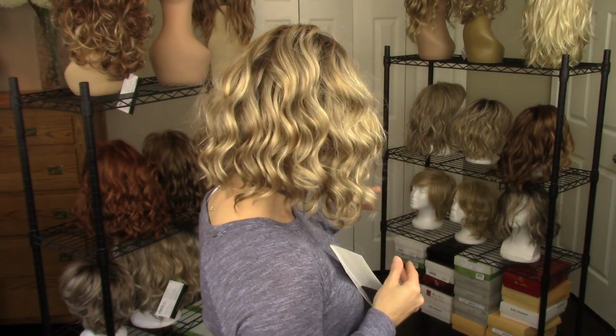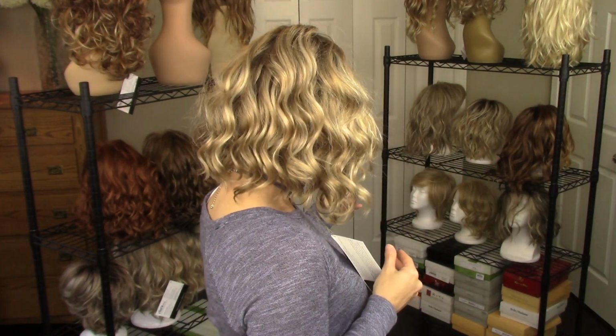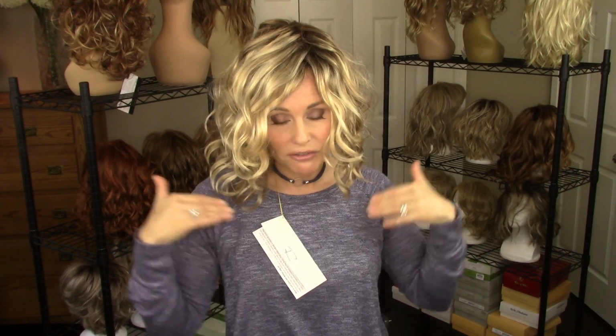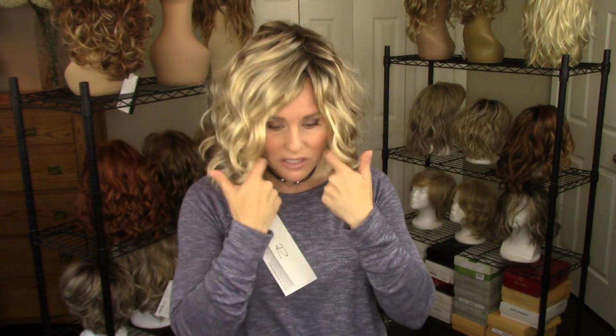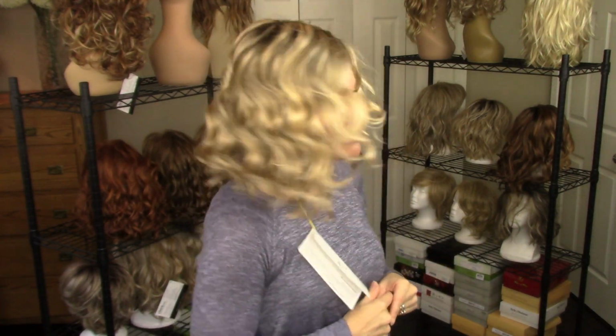And then we have the Gabor Soft and Subtle, which features a very long front. So there's no layering at the bang area. It just is straight down, a little bit longer in the front than the rest of the style, but it's pretty much the same length all the way around. It has the loosest curl pattern of all of those that I'm showing you today, and it features a lace front and a left mono part.